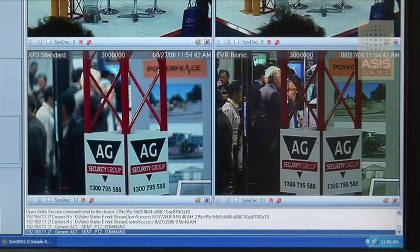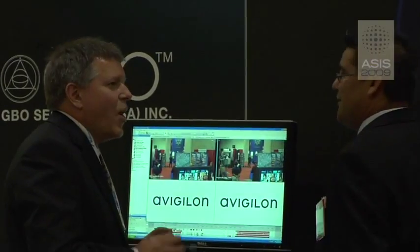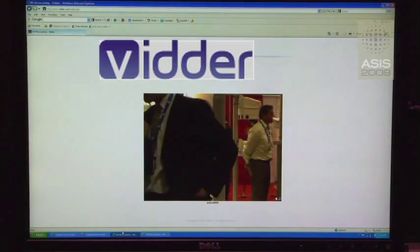Yeah, the combination of the GBO lens with our streaming technology has been amazing. So being able to see objects in the distance and being able to see objects in the foreground all in focus allows somebody like Vitec, who has a streaming broadcasting technology, to really produce a quality image that somebody can view over the internet. So it's really a game-changing technology as far as we're concerned.